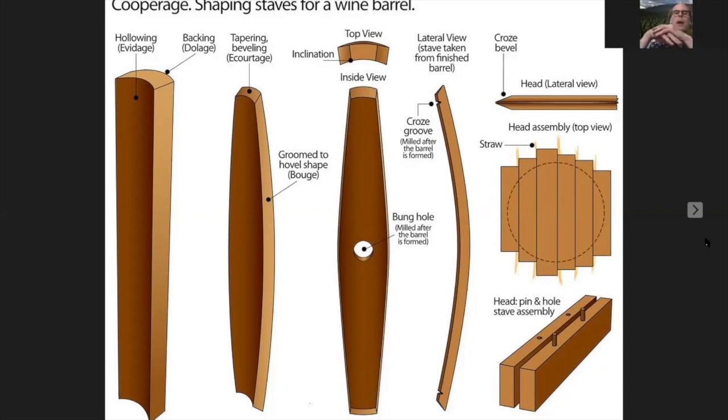Perhaps we should mention here that staves are all different widths. There are parameters that you can't go outside of, but not every stave is a uniform width. Anyone looking at a barrel can tell that. Correct, exactly. With French oak, there can be staves as narrow as maybe 2.5 to 3 inches, and some staves are 6 inches. In particular with American oak, because it's quarter sawn, the difference in the widths is even more dramatic. There's no uniformity to it.